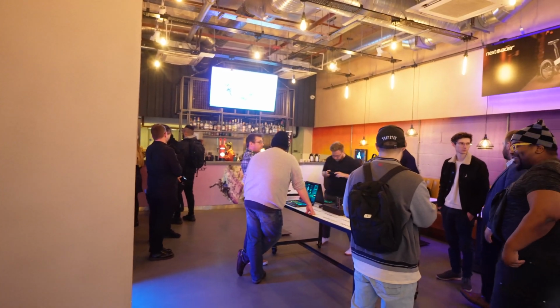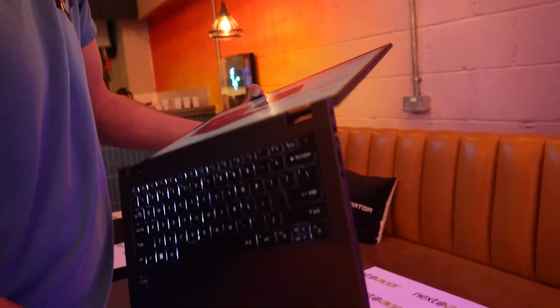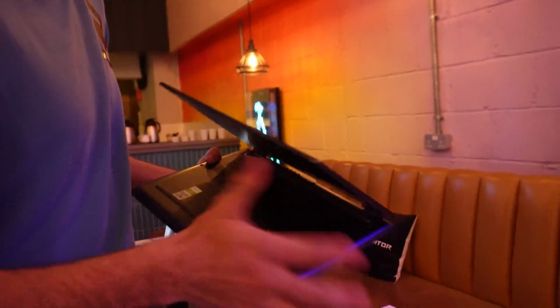Okay, so this past Thursday, Acer had their launch event, Next at Acer. Luckily, I was invited to London to play with some of the latest laptops, from the everyday Aspire, to the Swift, to the Nitro line, up all the way to the most powerful Predator gaming laptop, the one with the i9 and an RTX 4090. But in this video, I'm just going to focus on gaming.